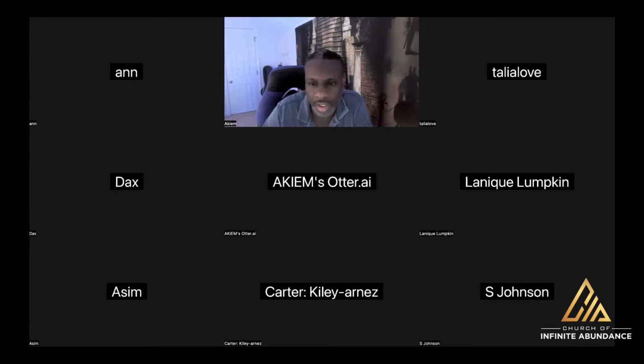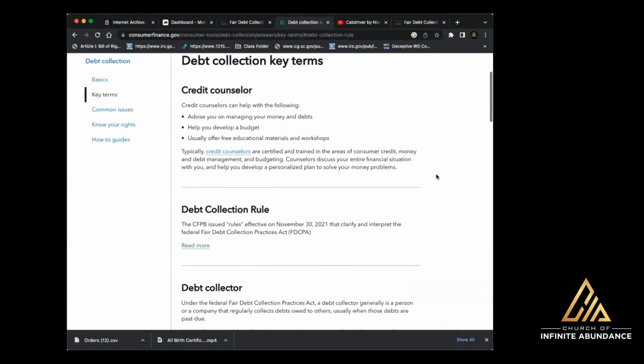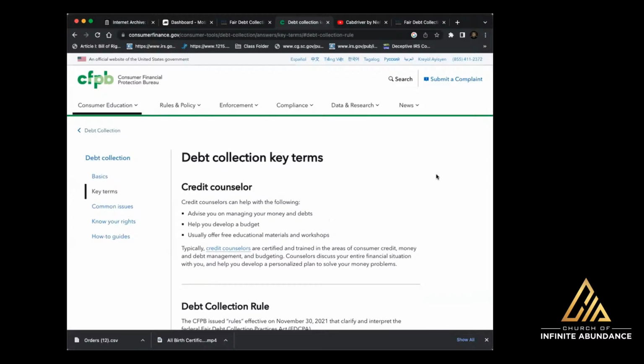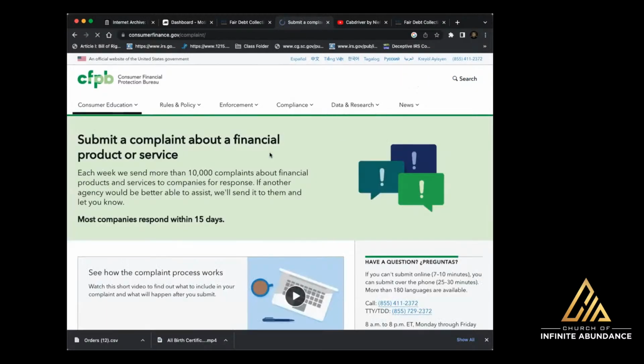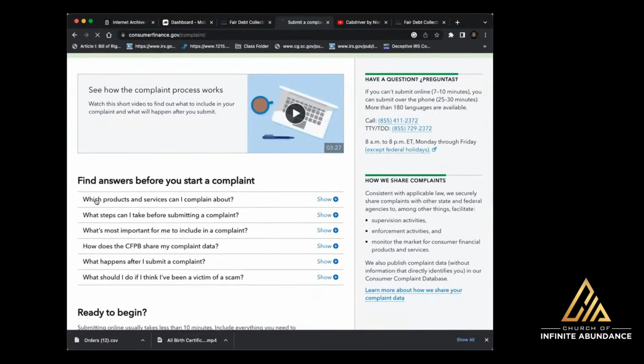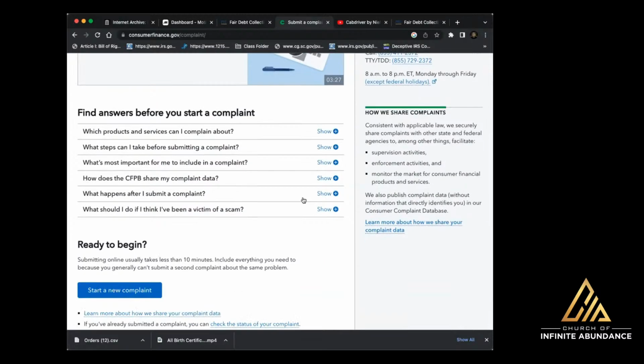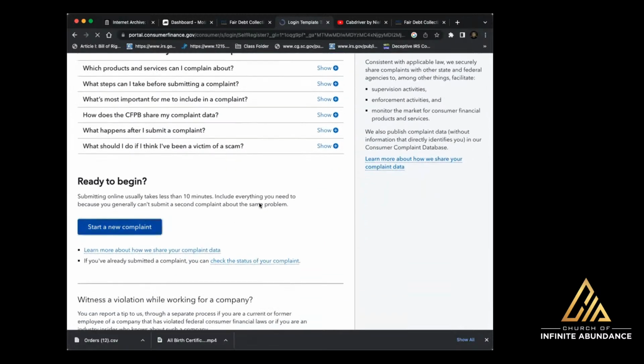Share. Any questions so far? All right, this is the Consumer Financial Protection Bureau. They have a submit complaint section, and then you tell them what it is. Which products or services can I complain about? You can read all of that, and you just say start new complaint.